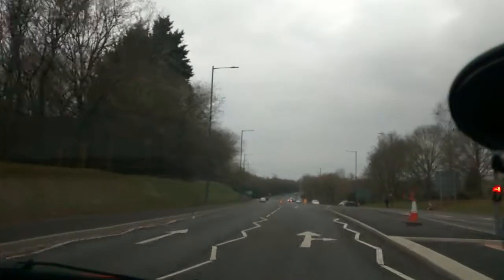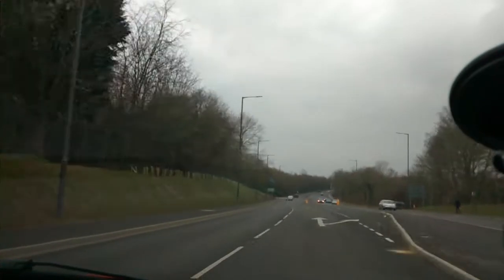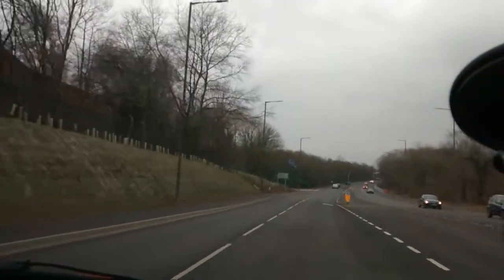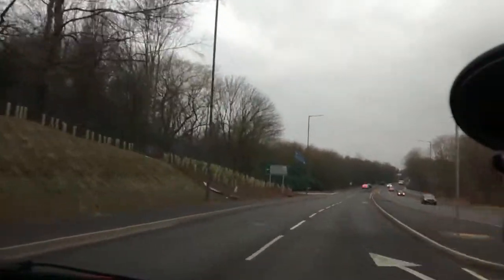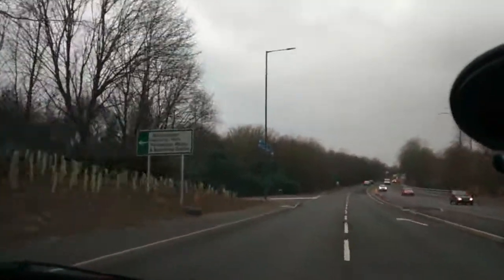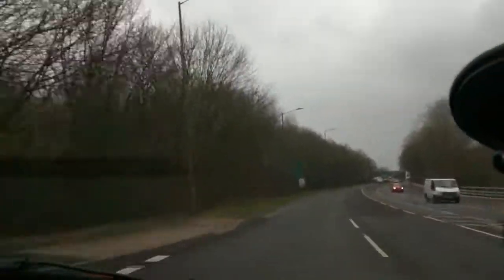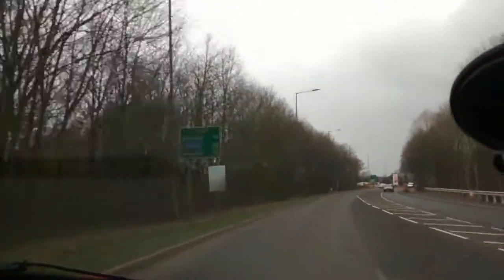I've now got a car on my left-hand side that seems to want to go faster than me, even though I'm now doing 40 miles an hour, and this is the speed limit for this stretch of road. Okay, I'm going to now drive into the inside lane. But with cars sweeping up on the inside there, I think it's going to be a little bit tricky at times, especially if they've chosen a different route around the roundabout.